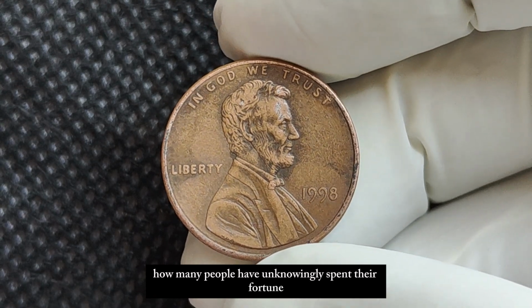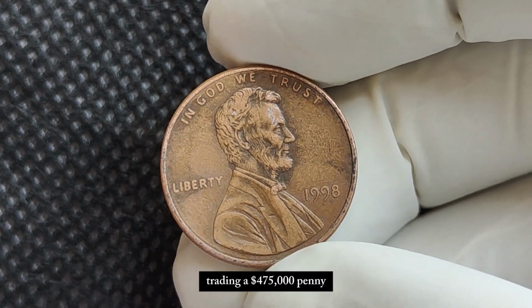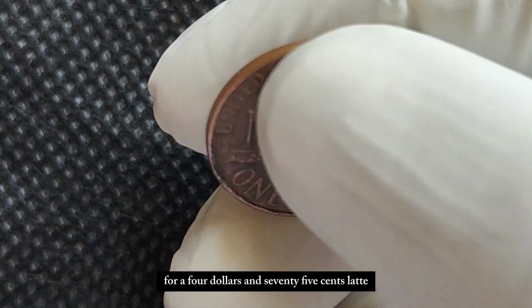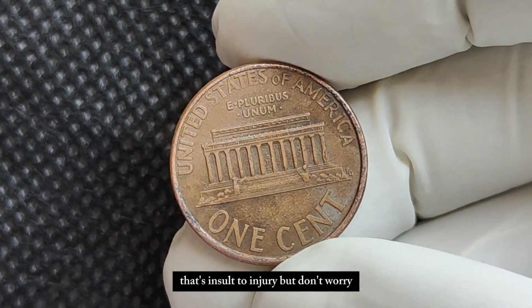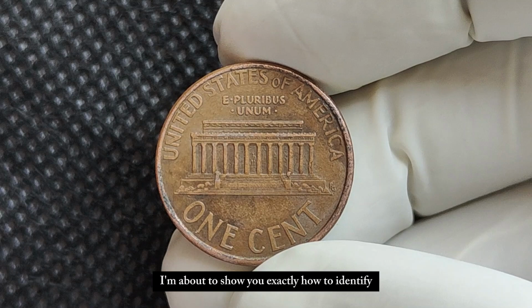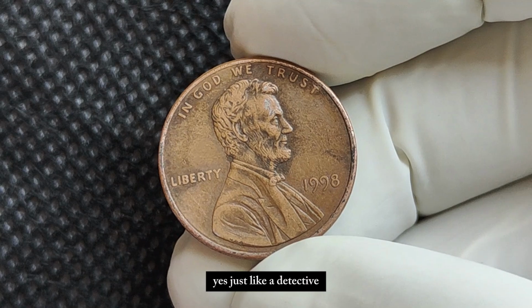How many people have unknowingly spent their fortune at a gas station buying a coffee? Picture this: trading a $475,000 penny for a $4.75 latte. That's not just inflation, that's insult to injury. But don't worry. Right now, I'm about to show you exactly how to identify if your penny is the jackpot coin everyone's hunting for. Grab a magnifying glass, yes, just like a detective.